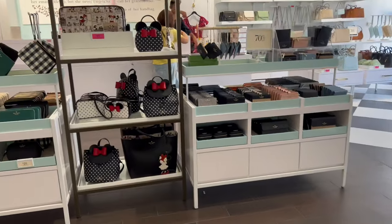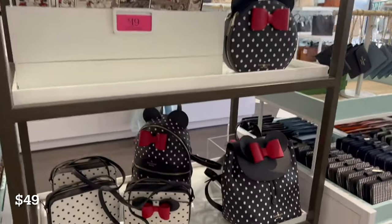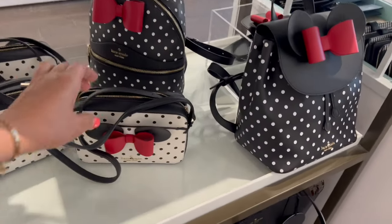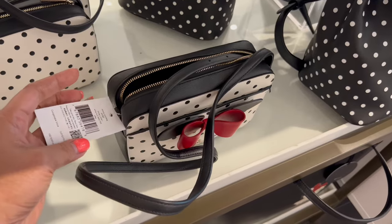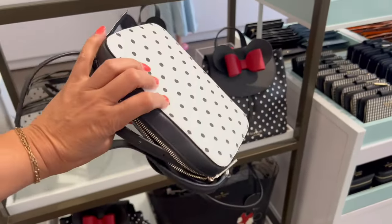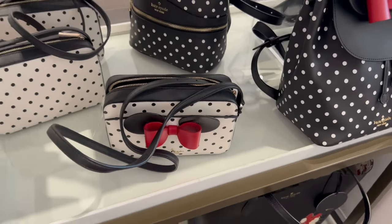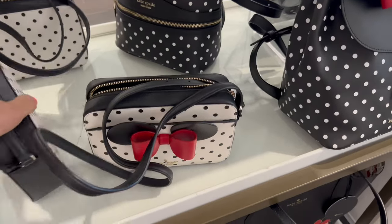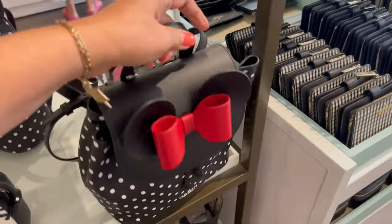And you have here $145. And this one here. Wow. Disney. Disney. Oh, I like this one. I like this Katie. Hello, Katie. I like that one. There's more here. They have back. Hello, Katie. Hello, Katie.